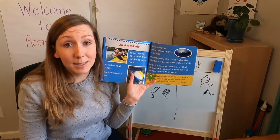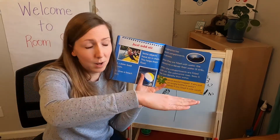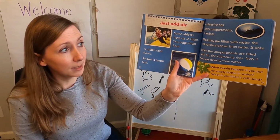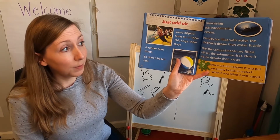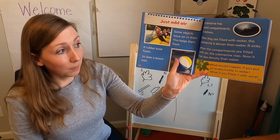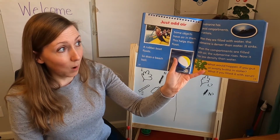A submarine is a special boat that can go under the water, and it can travel under the water. A submarine has special compartments or sections. When they are filled with water, the submarine is denser than water. It sinks. When the compartments are filled with air, the submarine rises. Now it has less density than water.